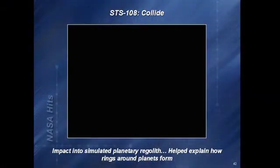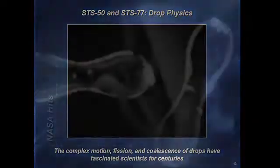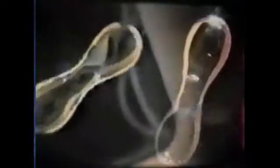Another fluids experiment, this is close, not quite Hubble, but shooting something into regolith and watching how the individual particles, aggregates of particles, eventually collect with each other and how they disperse, produced several articles about the rings forming around Saturn over time. It's something I know nothing about, but in fact was one of the results. And in general, the fluids things are just beautiful to look at, frankly, the large droplets that were formed.